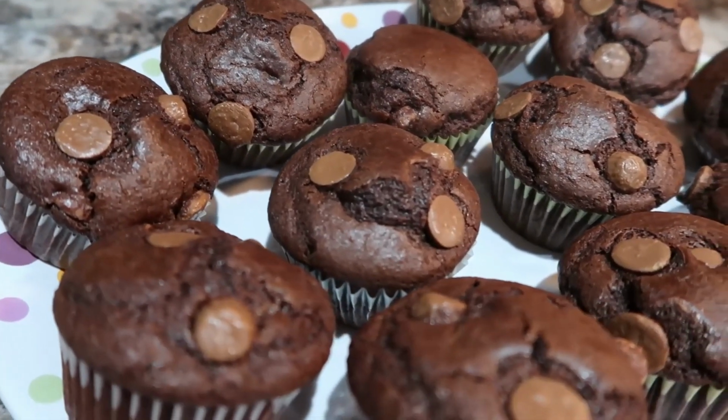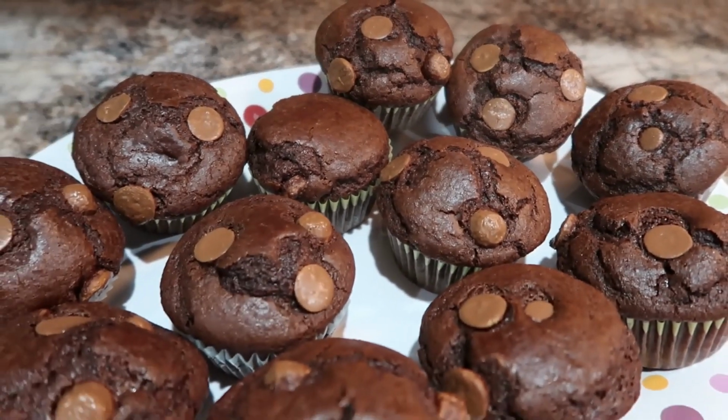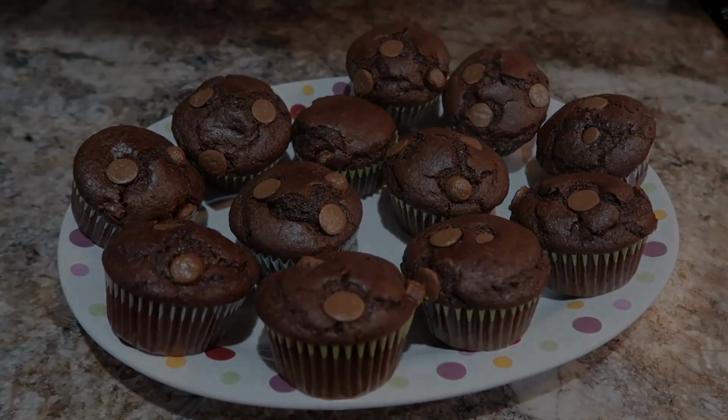And man, those mini peanut butter cups really made these muffins. I almost wish I'd put a little more in there. So I definitely recommend that. Like I said, you may want to play around with it a little bit on the moisture level.